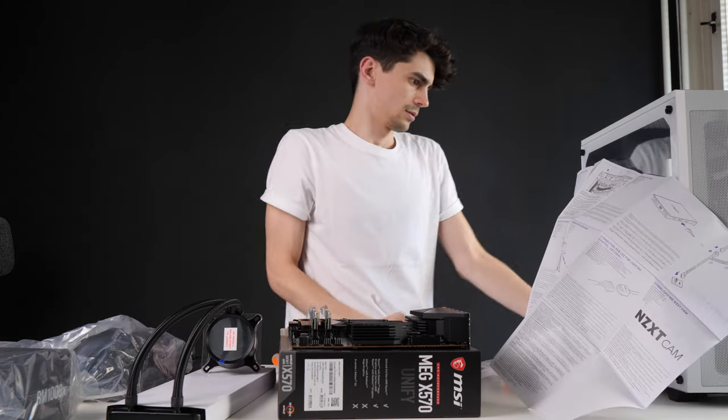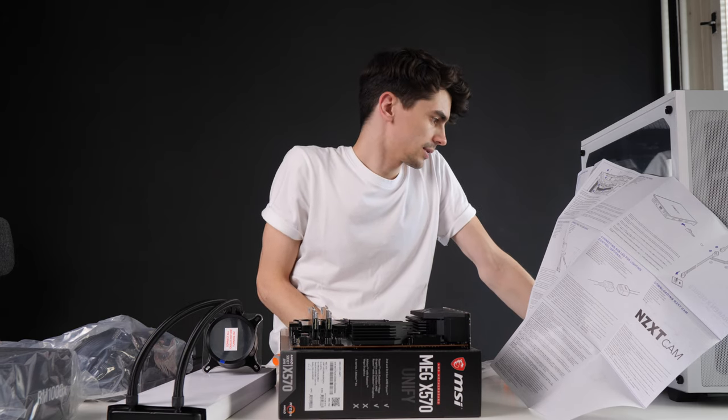Preparation AMD. Mounting the radiator and fans.